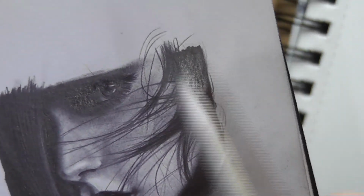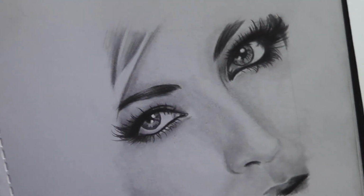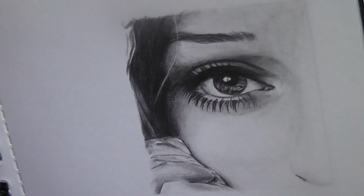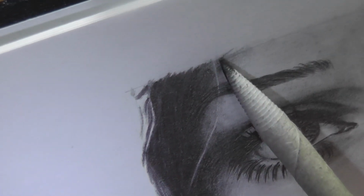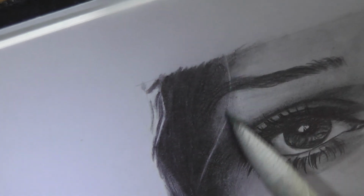So this is why I love drawing. A lot of drawing is mental, and that's why I think I love it so much, especially realistic drawing. She looks cute. Again, that white hair, it's not curvy enough. You can see I'm going to have to work out a better way to do this, to get it more curvy. It's quite hard.